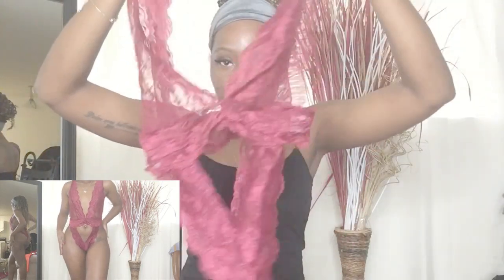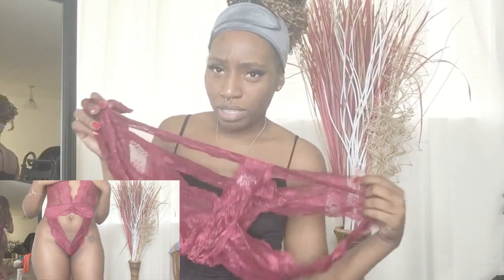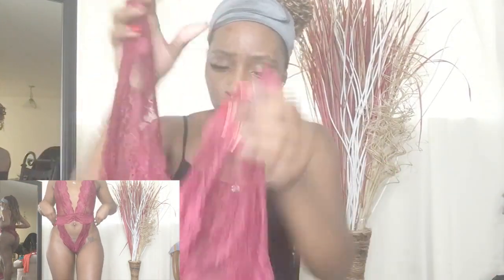The last piece that I have right here is a wine red, burgundy color one-piece lingerie. I think this one came from Amazon. I actually bought this one to do a photo shoot for my birthday. I did do the photo shoot in this, but I did not post them on my Instagram because it was a bit too much.